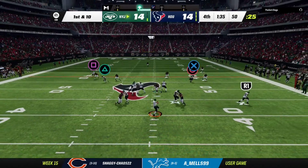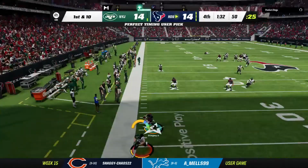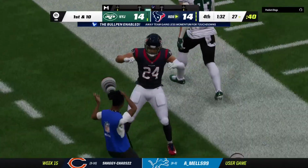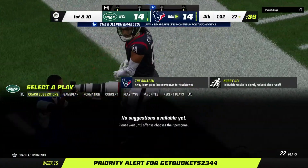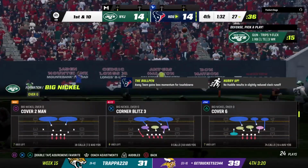Now Wilson. And this is going to be intercepted. Derek Stingley picks it, and the Texans force the turnover. They'll take over at their own 27.